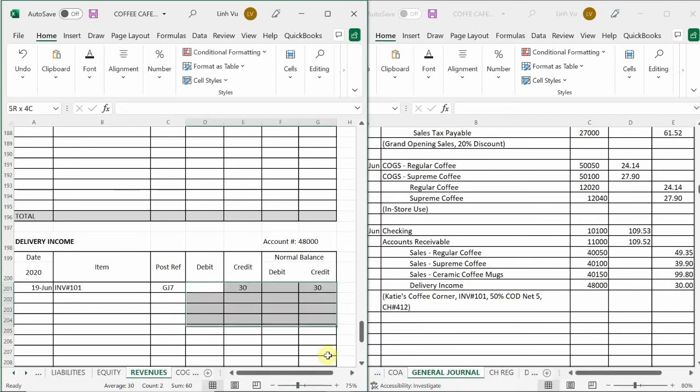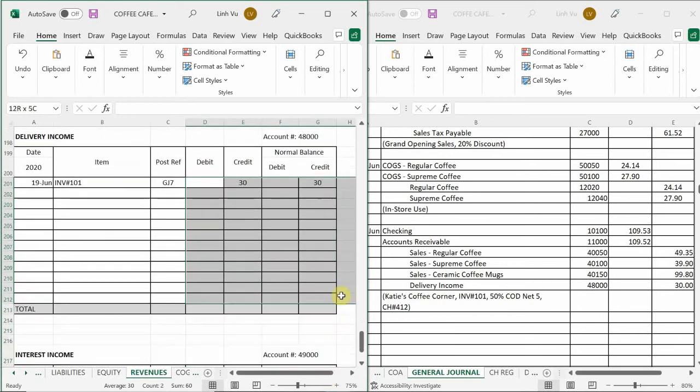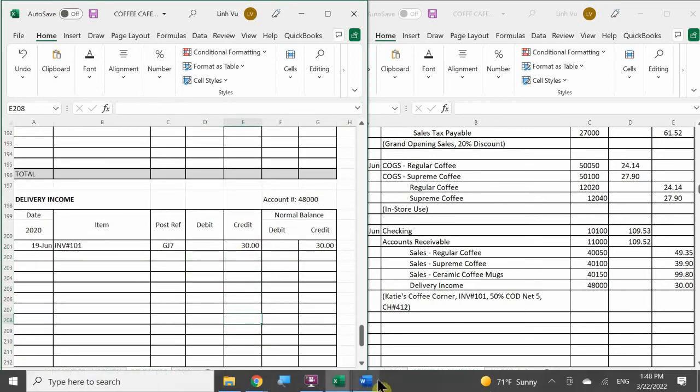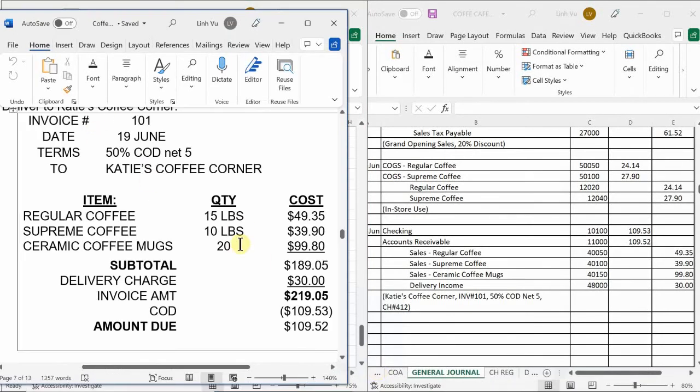$30. Okay. Now in this case, we understand why we charge delivery charges, because we're delivering these coffees to the clients. That's what Albert's job is to do, to take orders from these purchasers, sell the coffee and deliver them. And he's going to charge $30 for the convenience of maybe travel, time, gas, whatever. So that's what he charges. He's going to charge $30 to deliver them.